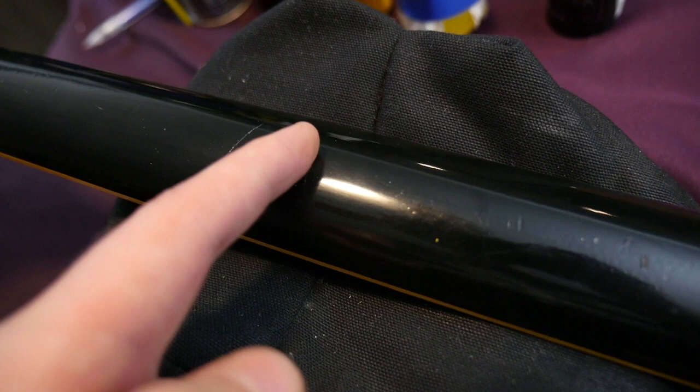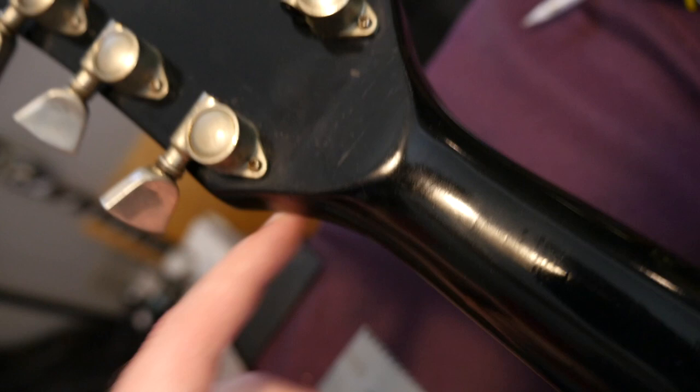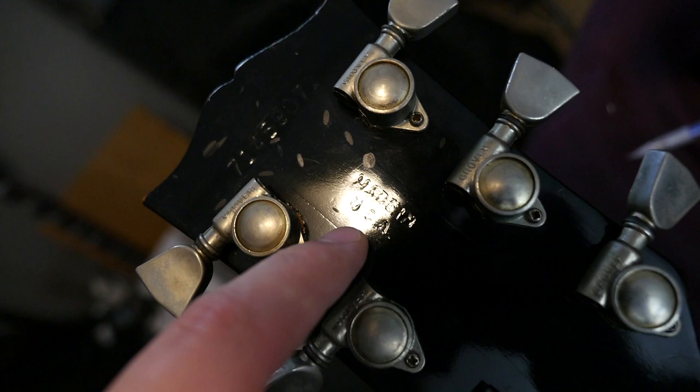Moving up the back of the neck here, you can definitely tell this one was a player. You've got some minor impressions here, and a slightly more major one right there. But thankfully, it is break, crack, and repair free, so it made it worthwhile to restore. Now, if you get it in the light just right, you can tell it is actually a three-piece mahogany neck. And here is the Made in USA stamp, stamped vertically, meaning Kalamazoo made.